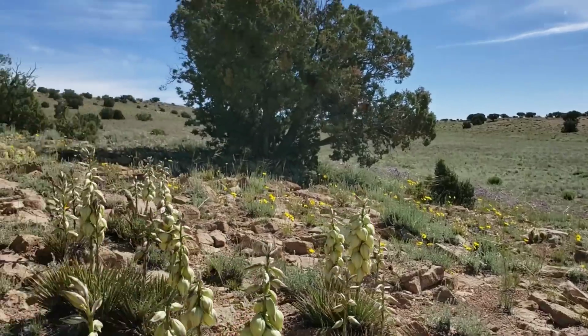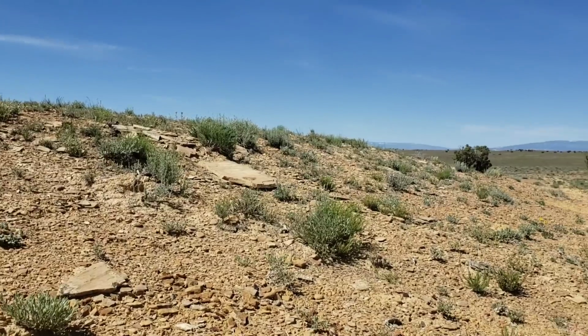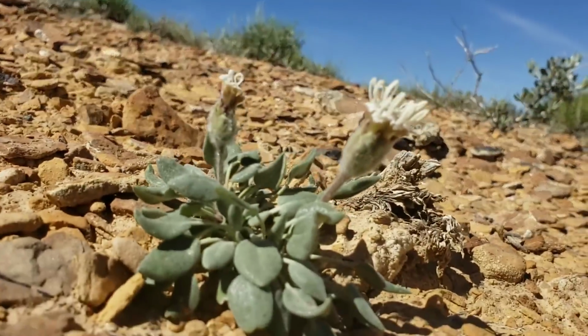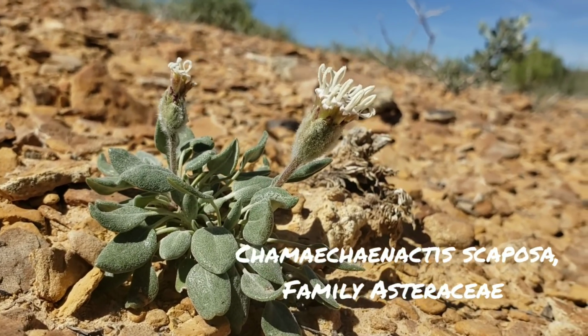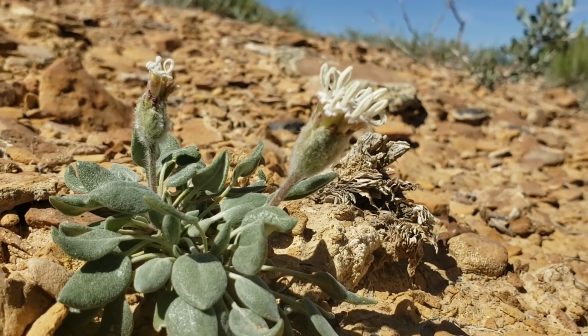A lot of nice little bunch grasses and some interesting Eriogonums growing on the salty calcareous soils at about 6,000 feet. Here's a new genus, at least for me. This is Chaetadelpha... Chamaechaenactis scaposa. Scapose because it's just got this basal rosette of leaves, and Chamaechaenactis because it's a Chaenactis, but not quite a Chaenactis.